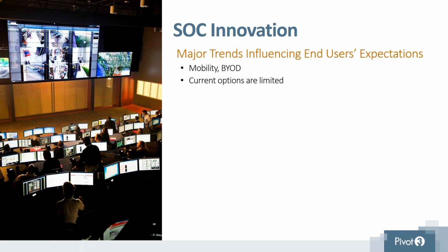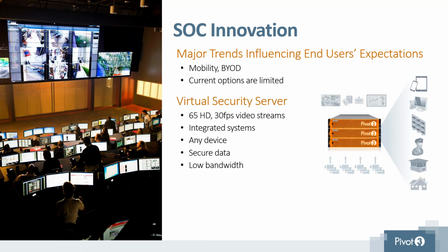So we have developed a solution called the Virtual Security Server that solves a number of these problems. If any of you are familiar with a technology called virtual desktop infrastructure, which is becoming a very common type of application in the IT world because it eliminates the need for dedicated workstations and can reduce organizations' costs pretty substantially, our Virtual Security Server is actually based on virtual desktop infrastructure technology. What it does for us in the world of video surveillance and physical security is it enables us to deliver a fully functional, fully operational client experience to a mobile device or to any type of device, as if you were sitting in front of a dedicated, expensive, graphics-enabled workstation inside of a security operations center.